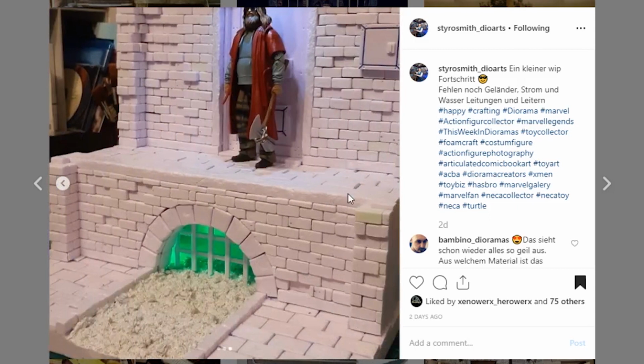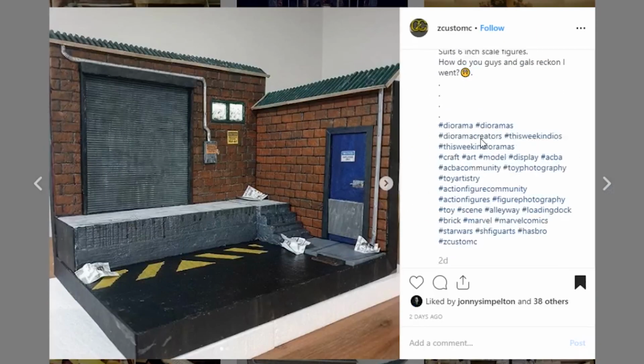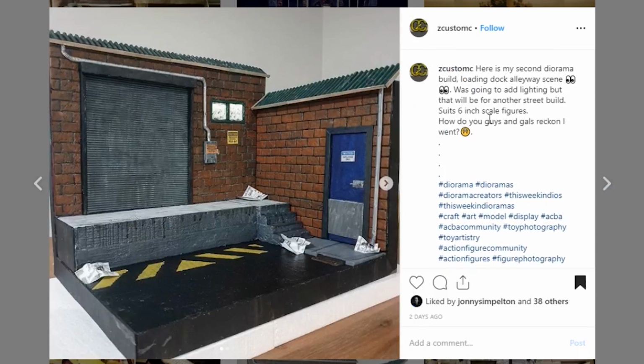You always do such great work, so I can't wait to see the final product. Next is this one coming from Z Custom C. It's a kind of back warehouse loading dock sort of display piece. The one thing that I noticed was very different from a lot of them is you finished it off with a piece of the roof, which I really like. It really finishes this off, makes it look like a complete product, which I think is great to see.